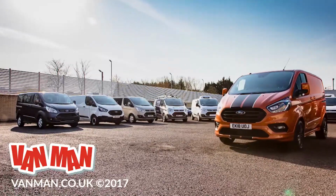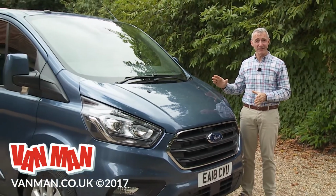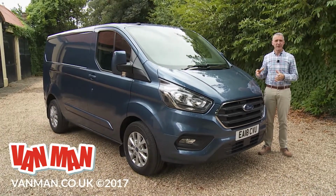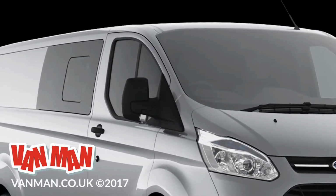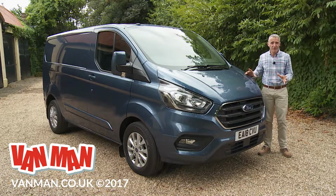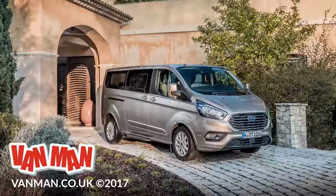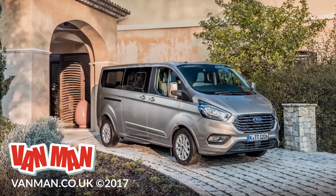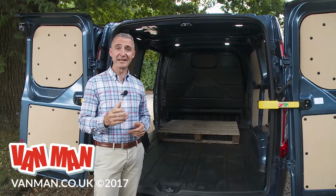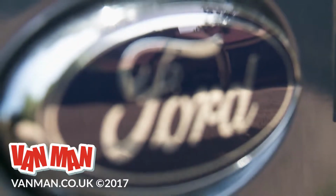There are several hundred Transit Custom derivatives to choose from, with most being centred around the panel van body shape we have here. Adding people to the packaging mix means you might want to look at the double cab van body shape with its extra rearward seats in front of the load bay, or if you want to give the whole space over to the carriage of people, then there's the Combi minibus or the more luxurious Tourneo large MPV model, both of which can seat either 8 or 9. Flexibility when it comes to load carrying practicality is of course a fundamental requirement of any van, and Ford has done its best to nail that here.